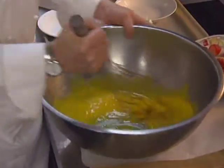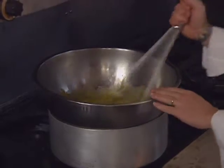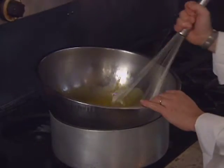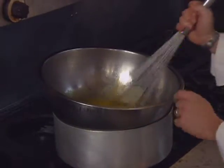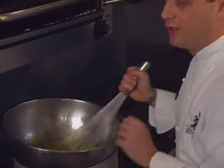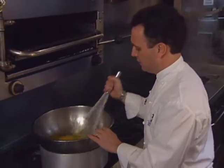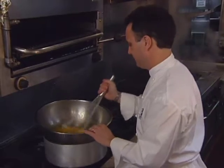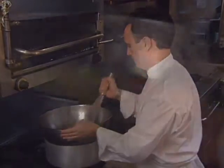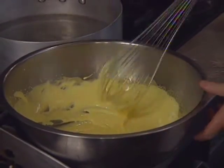The bowl and yolk mixture is moved over simmering water to cook the Zabaglione in the bain-marie. Now, it's very important that the water in the bain-marie doesn't boil, but you have to be close to boiling, to give the cream its consistency. Okay, now we are finished. You can tell because of the consistency of the Zabaglione.